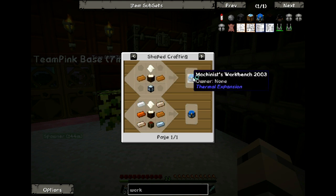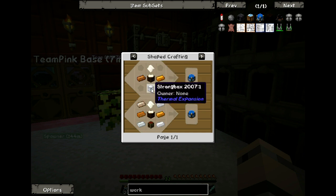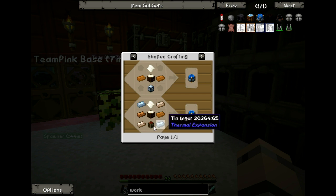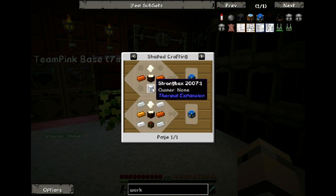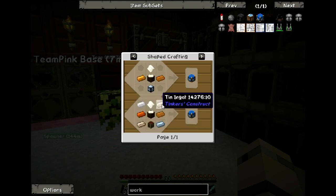Any two copper ingots either side, in the center. So, center copper, one either side. Okay. Center is a crafting table. Top center is paper. And bottom is a strong box. Unless you use the second way to craft it, which is three different ingots either side, a chest bottom center, crafting table center, and paper top center. Okay, so just three different ingots.